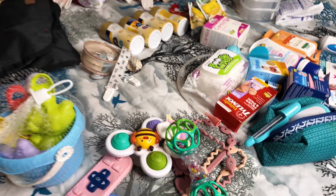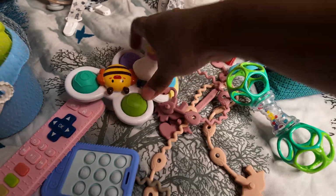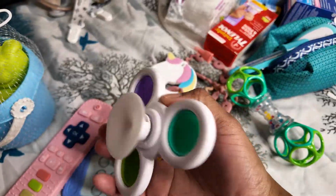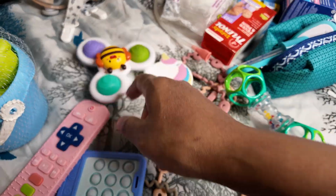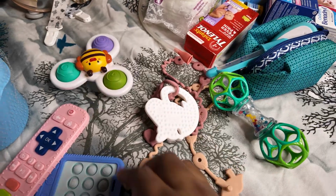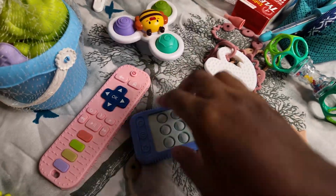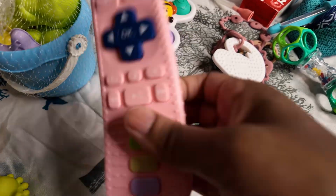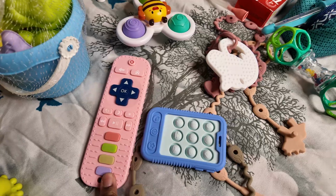Moving on. So you need toys to keep the baby entertained on the plane. These are little suction toys. You can stick it onto the window and they can play with them. This is a teether. As I mentioned, she's teething. These are also other teethers. She likes the remote, because whenever you're watching TV, she tries to take it. So this is good for her. I think she'll like this.